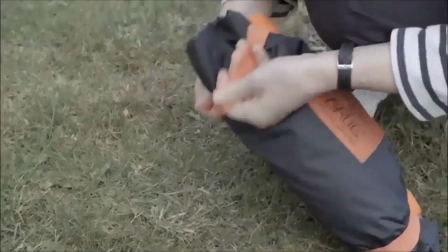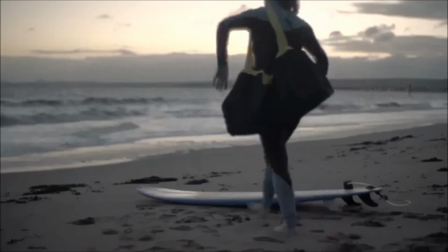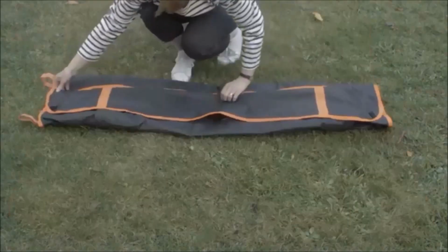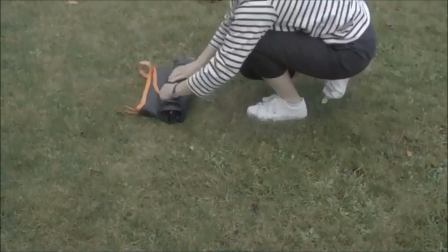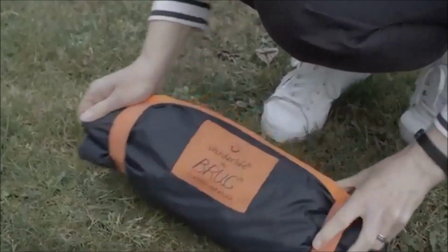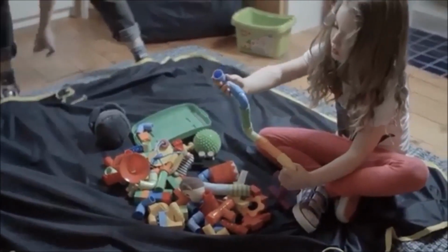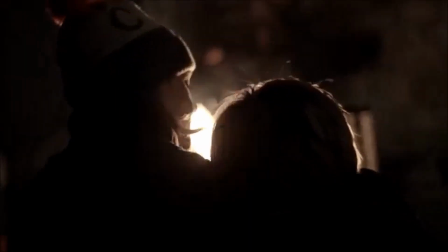Top quality components such as YKK zips and Duraflex buckles are standard. We've added tags to the corners so you can peg the Brug to the ground, make a shelter, or even build a den. The Brug is easy to store, so you can keep it wherever you might need it, in your car, cupboard, or suitcase. It's machine washable and dries really quickly. Designed to last, every Brug comes with a quality guarantee.